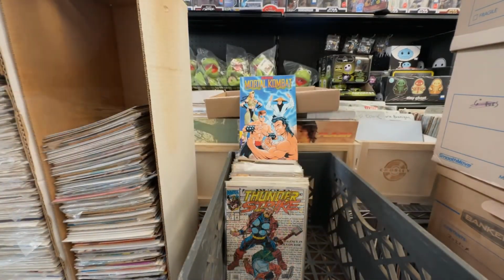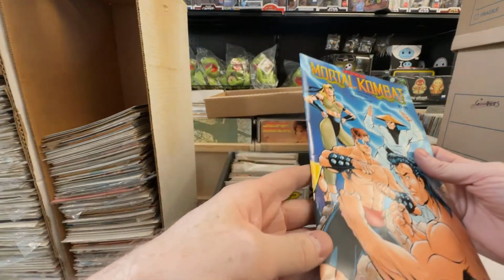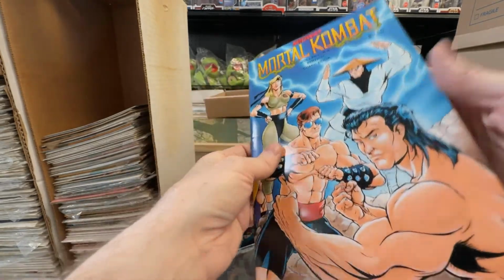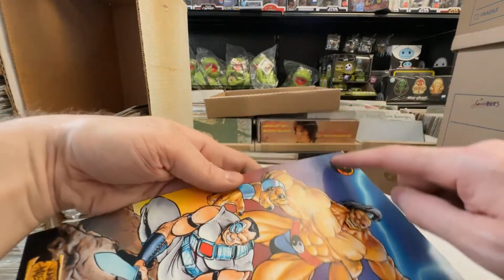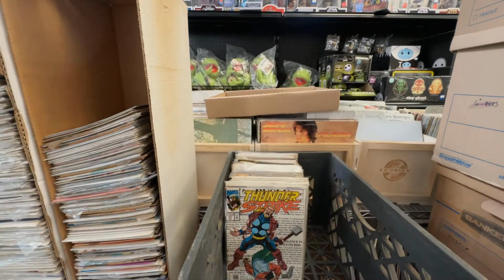So 9, I don't know if it's a 9.6, but I could see this. It looks, okay, so it has 2 or 3 spine bends, but the rest of it looks relatively good. A little bit of a spine bend there. And it has a little bit of spotting right here. It's almost like a shadow line. It needs work. It's probably like a 7.0. I think it's probably a $50 to $100 issue in 7.0 though.